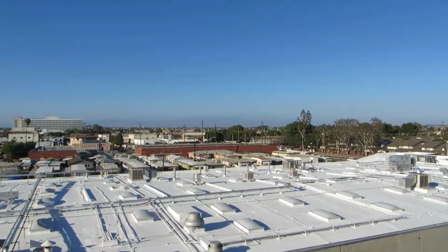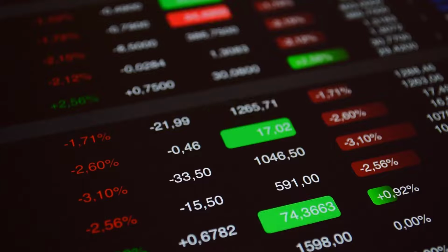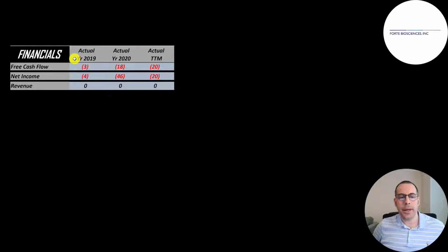The company is headquartered in Torrance, California, and was founded in 2007. It trades on the Nasdaq and Deutsche Börse. Let's get started with the model. This is a micro-cap company, 38 million market cap. They're trading at $271 a share, and they have 14 million shares outstanding. Let's look at the financials.